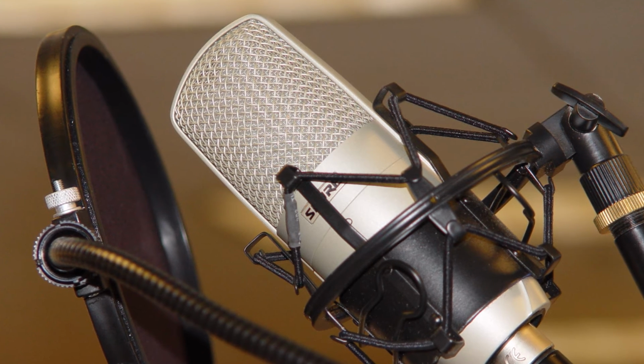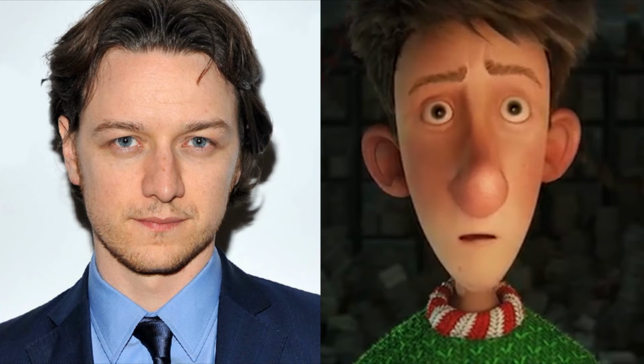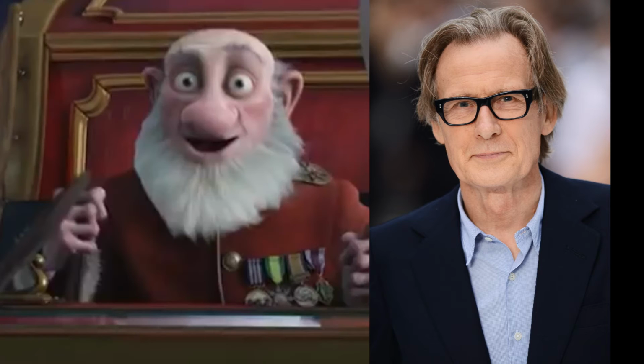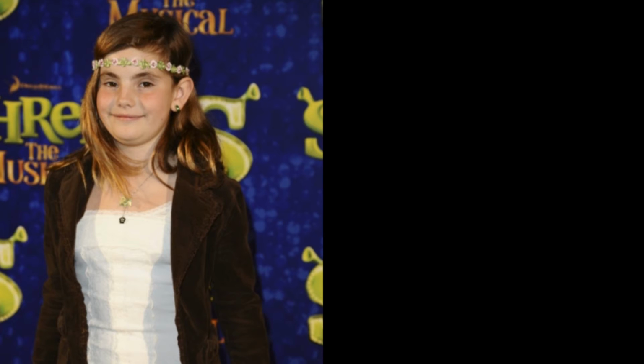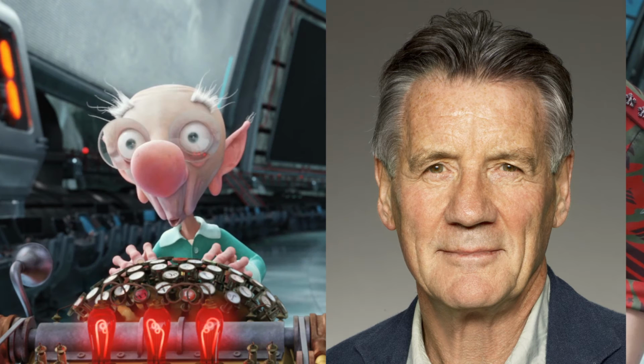However, the actors voicing the characters did a nice job. James McAvoy voices Arthur, Hugh Laurie voices Steve, Bill Nighy voices Grand Santa, Jim Broadbent voices Santa, Imelda Staunton voices Mrs. Claus, Ashley Jensen voices Bryony, Mark Wooten voices Peter, Laura Linney voices North Pole Computer, Eva Longoria voices Chief De Silva, Ramona Marquez voices Gwen, and Michael Palin voices Ernie Clicker.